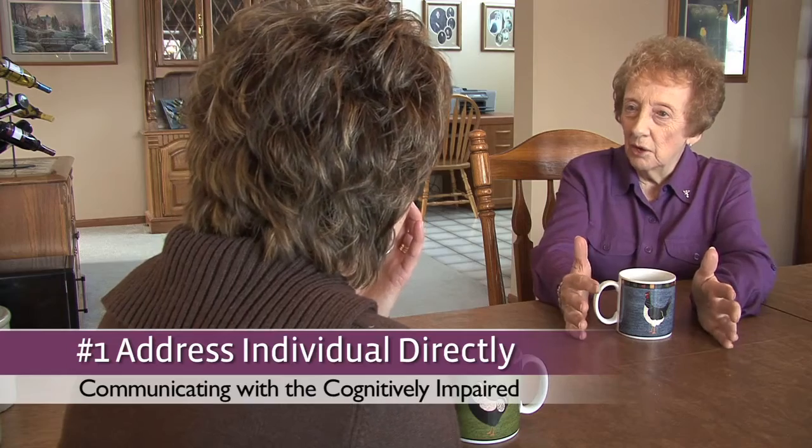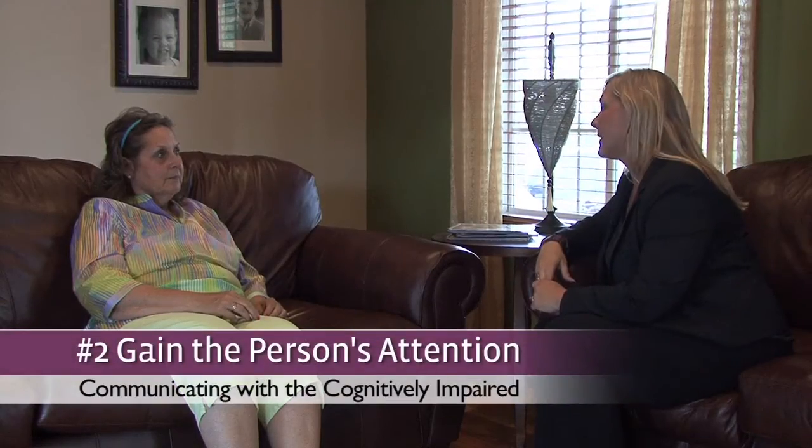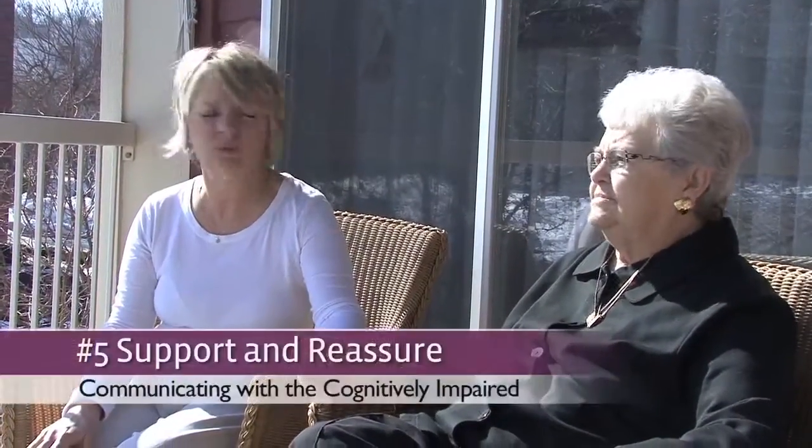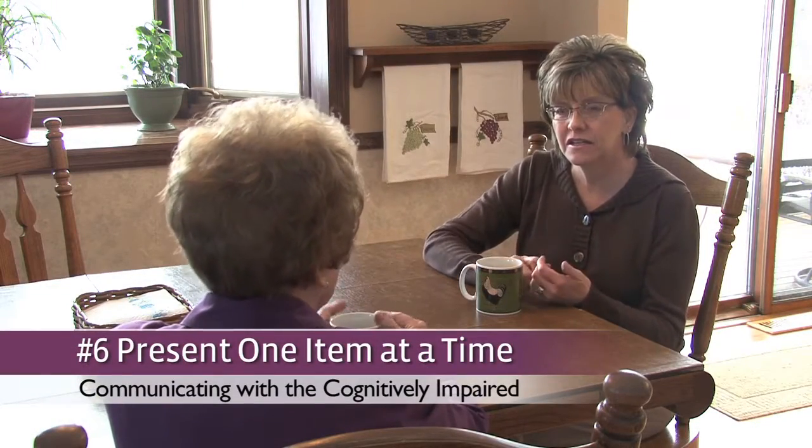One thing that you and your family and friends might ask is how to best communicate with a cognitively impaired loved one. The National Institute on Aging has developed a list of recommendations. Let's go over some. First, try to address the person directly and use simple, direct wording. Second, gain the person's attention. Third, speak distinctly and at the natural rate of speed. Fourth, explain or re-explain who you are and why you are there. Fifth, support and reassure the person. Acknowledge when responses are correct, and if the person struggles for a word, gently provide assistance. Sixth, present one question, instruction, or statement at a time.